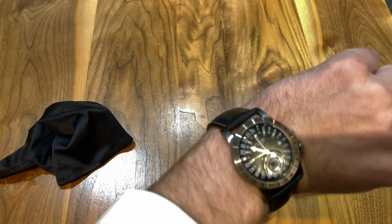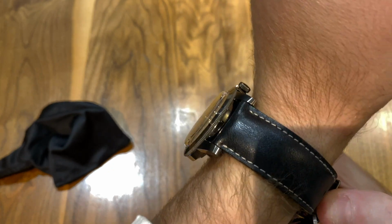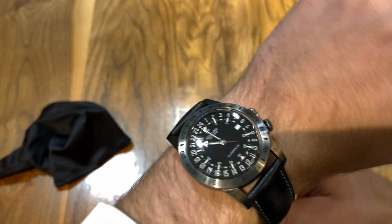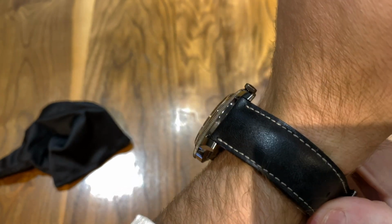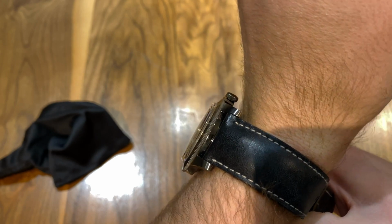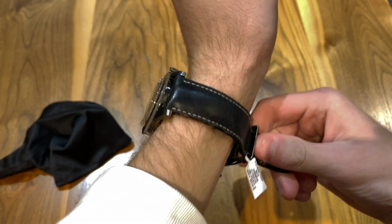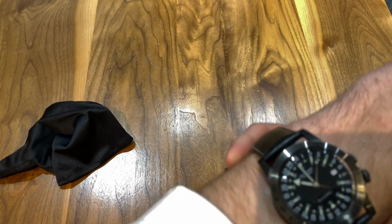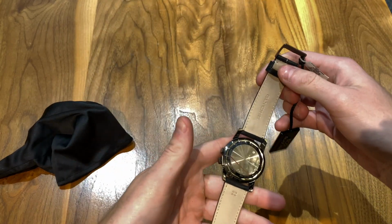I don't know how DLC would look with the suit, but there's actually a steel version available too. But this DLC, I really like this, and I'm, again, by no means a DLC fan usually. But it would, again, fit under a shirt cuff, so that's really nice. It's extremely comfortable. The strap is very, very well made. It doesn't feel like cheap leather at all. So I'm very impressed with this piece, and I'm happy that we were able to feature it on the channel.